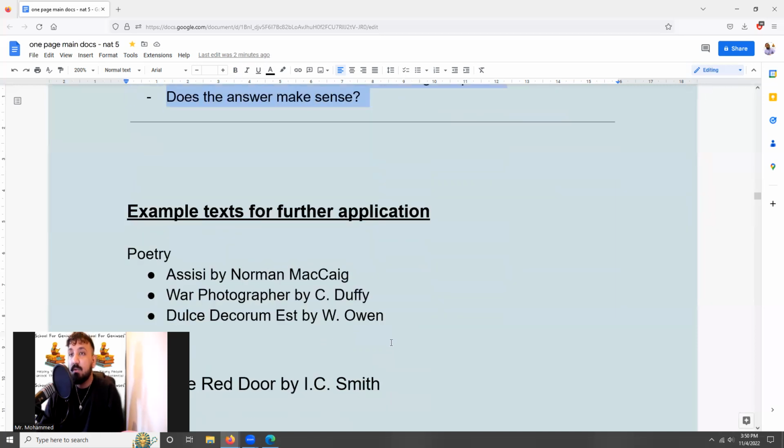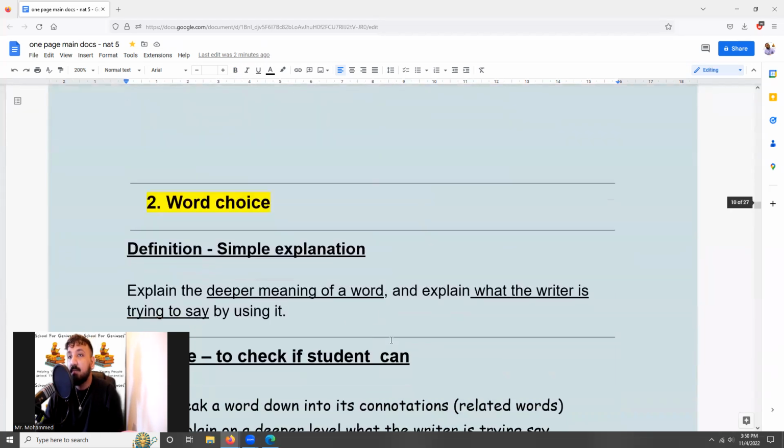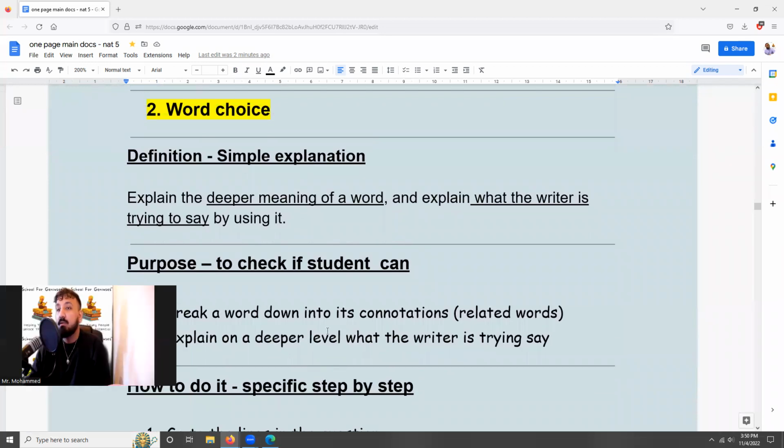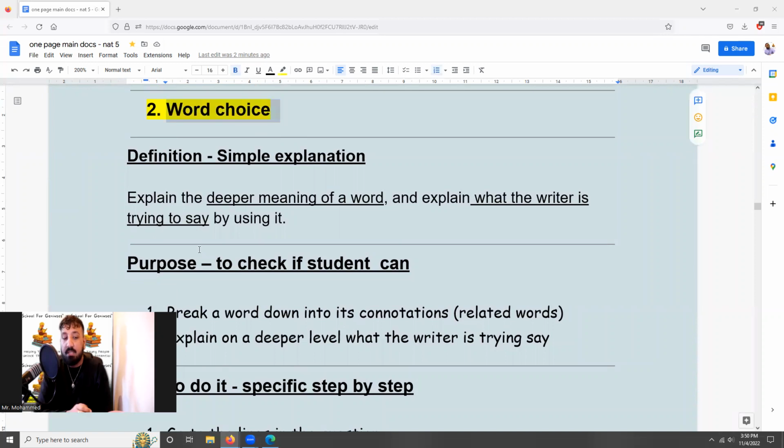All right, so now what we're going to do is go on to word choice. Go ahead and make your heading word choice.